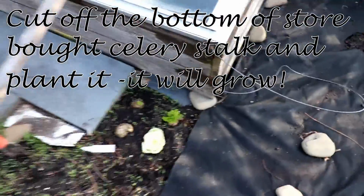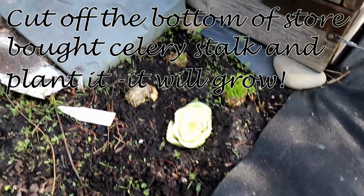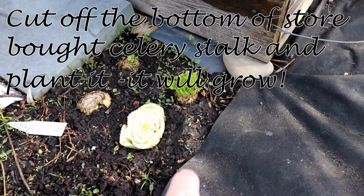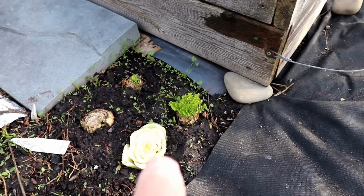Here I put, when you buy celery stalks, if you cut off the bottom, you can plant it in the ground and it will grow. You will have some celery to eat later. One has started growing already.